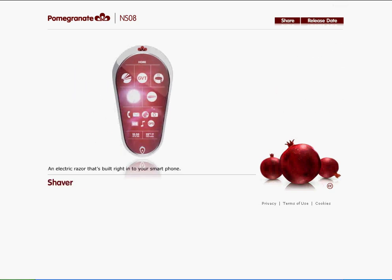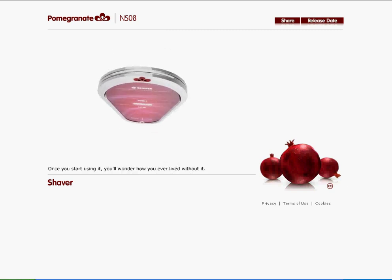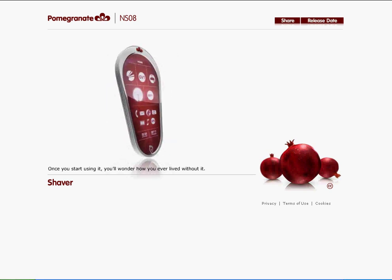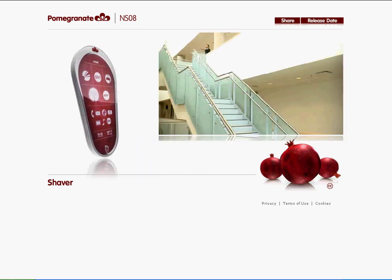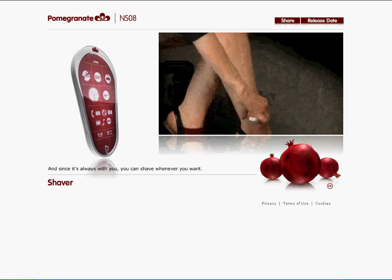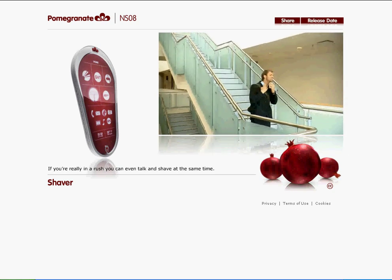An electric razor that's built right into your smartphone. Once you start using it, you'll wonder how you ever lived without it. The Pomegranate eliminates the need for a separate shaver. And since it's always with you, you can shave whenever you want. If you're really in a rush, you can even talk and shave at the same time.